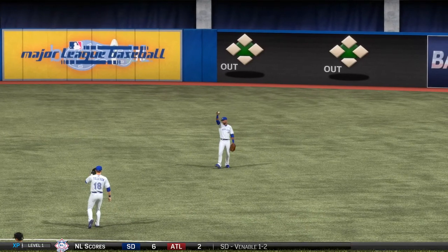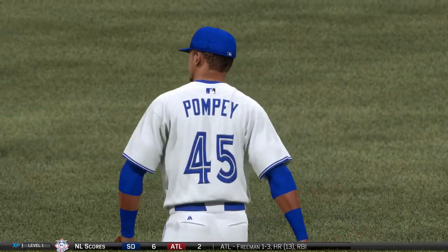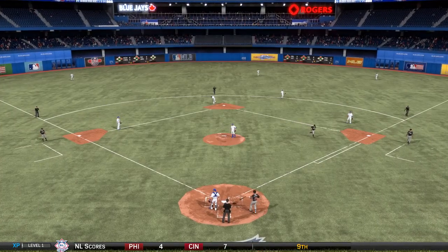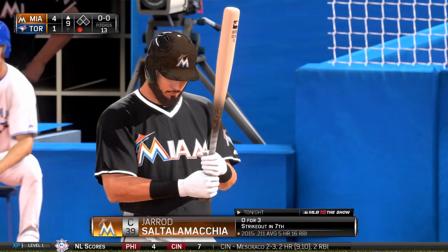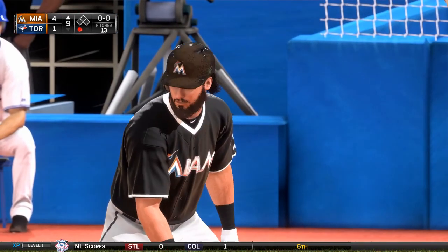Pompey will call this one as he comes in to put it away for the first out. And this is all about taking charge out there. That's the center fielder's ball if he can get there. So he calls everybody off and he makes the play easily. Jared Saltalamacchia will try again. 0 for 3 thus far.